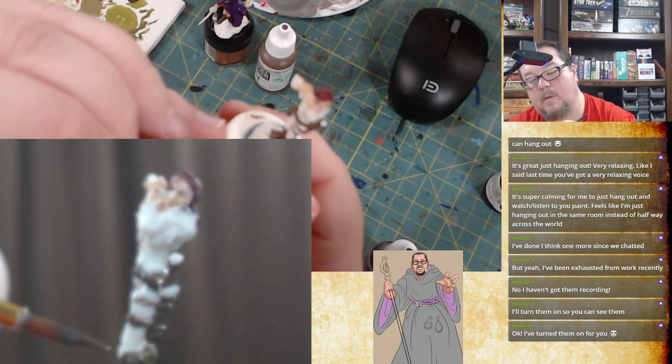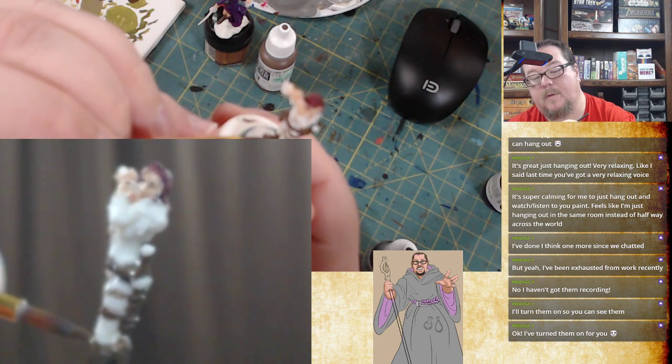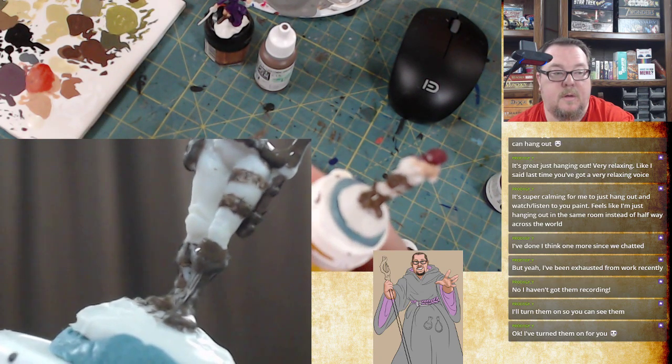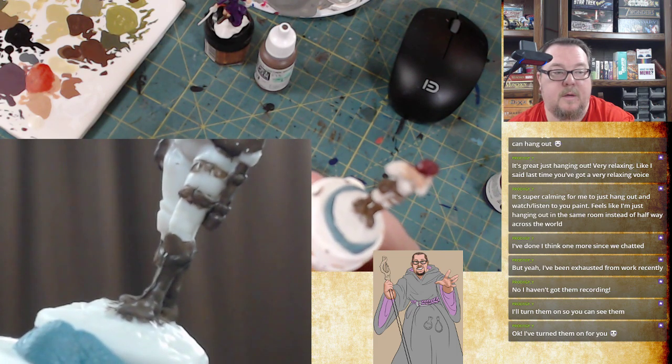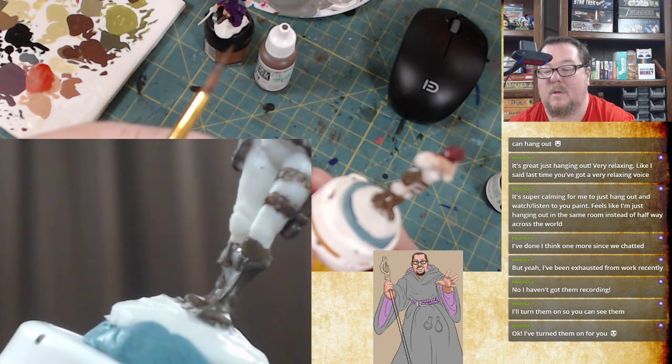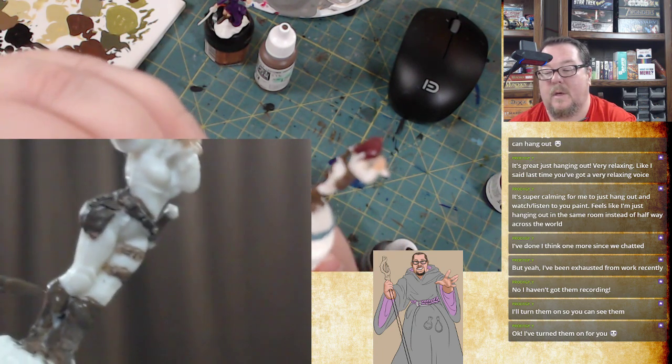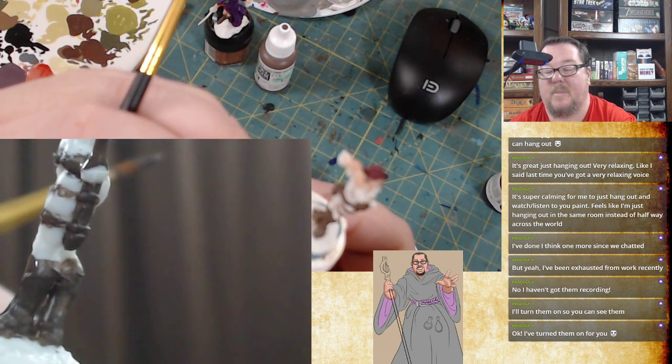So, wait, I'm kind of getting confused here as to where the top of the boots are. Is that it? Or no, it's down there. All right, so that was just old eyes seeing things weird. It's all right. We'll touch that up when we get to painting the clothes.